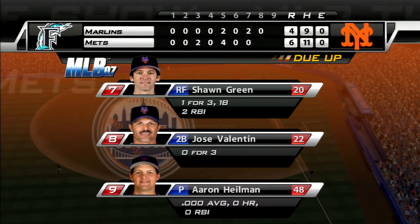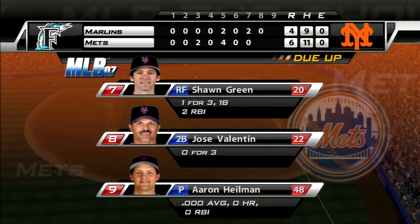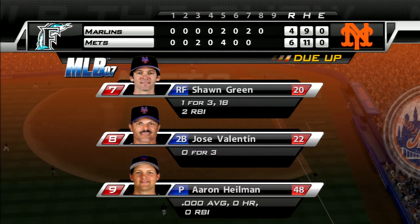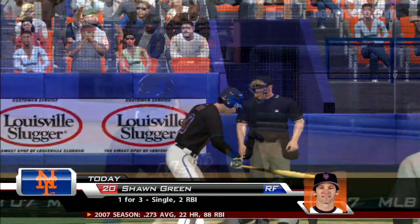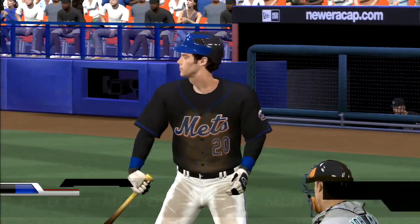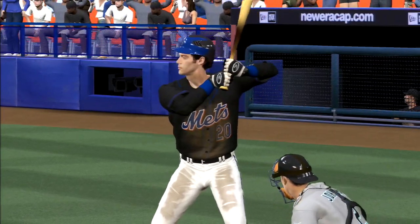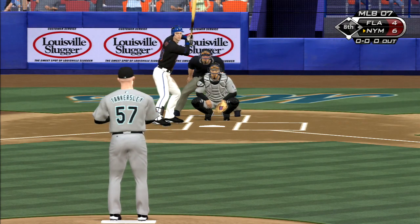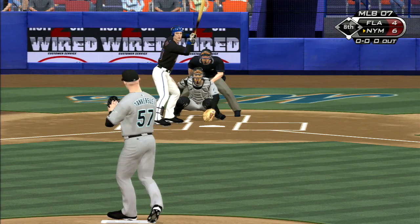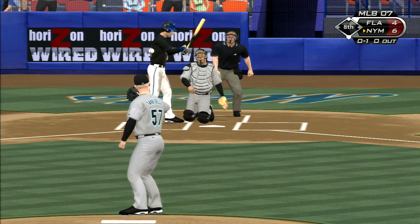So they go down without a whimper here. Home half of the 8th straight ahead. The Mets are out on top 6-4. Sean Green will lead things off here in the bottom half of inning number 8. Now here's the first pitch. And he swings right over the top of this one, 0-1.